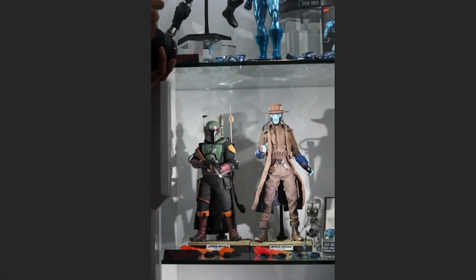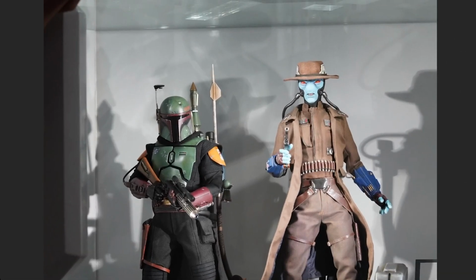We can see Cad Bane next to the Book of Boba Fett, which oddly enough doesn't come with a head sculpt. So that's kind of weird, but whatever. We'll talk about him another day. I will definitely be obviously getting another Fett. But this is how they got him on display. We got Toto 360 there. We got Fett Man there with his gaffi stick and all kind of stuff. And you got Cad Bane. And you can see that Cad Bane is significantly taller than Boba Fett, as he should be, right? So I'm pretty stoked with just how he turned out in general. I mean, those two together, whew.